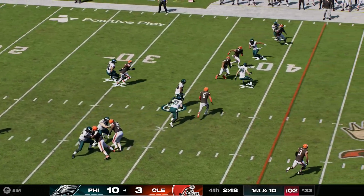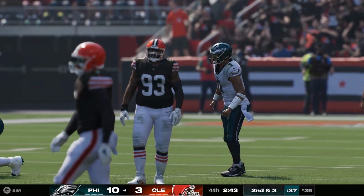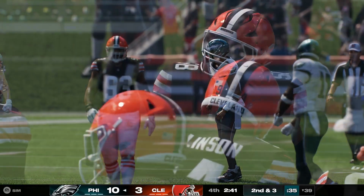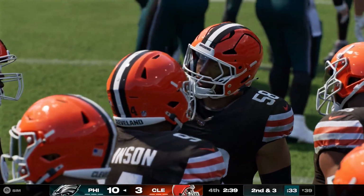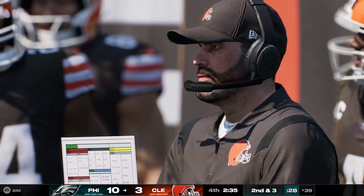They'll try and run some clock here with Barkley. And he'll get this one up to about the 39 here. 49 yards rushing for him now in the ball game. Well, at this stage, that's exactly what you want offensively. Good run on first down, stay in bounds, keep that clock rolling.